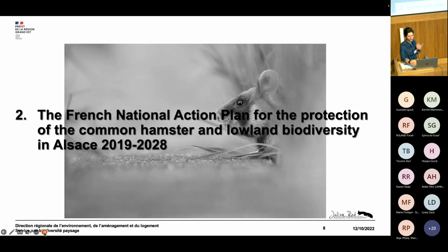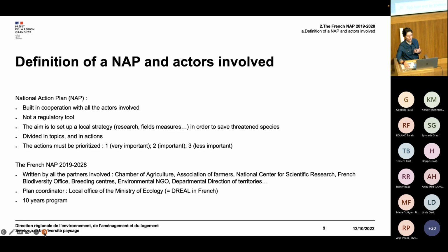So that's why we have national action plans, and I will just explain what's a national action plan, because this is a French tool. A national action plan must be built in cooperation with all the actors involved, with all the stakeholders. That is not a regulatory tool, okay? You can't impose things in your plan. It's guidelines, but it's written in the French law that we have to write this kind of plan for endangered species. So we have to do it.